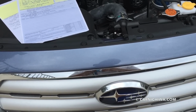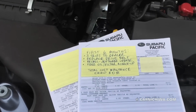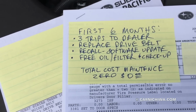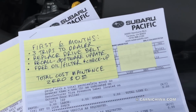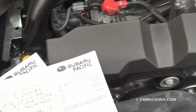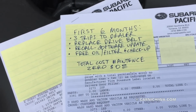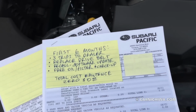How about maintenance? Well, in the first 6 months, we made 3 trips back to the dealer. One was expected for a free oil and filter change, which was really nice for Subaru Pacific. The other one was to replace a squeaking drive belt, the main accessory drive belt, and that was no charge, of course. And then the third one was a recall for a software upgrade. So, total cost for maintenance in the first 6 months is a big fat 0.